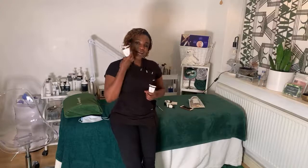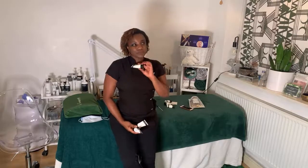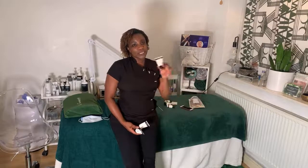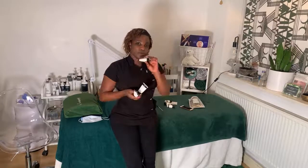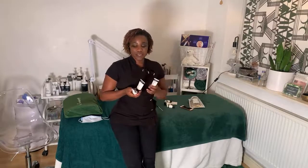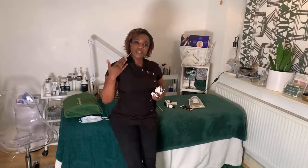Right, so when I use either one of these two, alpha arbutin, I find you can use it in the morning or in the evening. So what I do is use alpha arbutin in the mornings. If I use either vitamin C or retinol, because I interchange, I wouldn't necessarily use alpha arbutin with it. And when I use these products, I then follow it with a cream or a lotion.